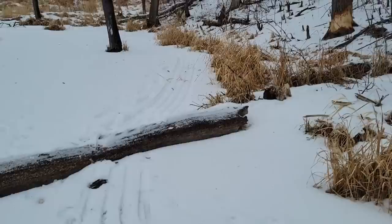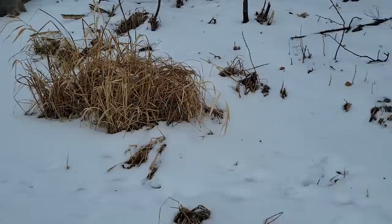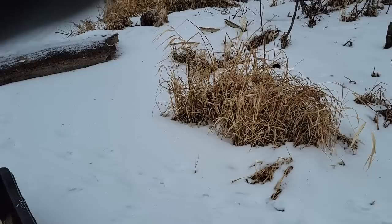See my chisel here? I'm along the shoreline, just chopping. I'm looking for indentations on the bank that might signify something. Beavers like to build under trees, but right here is kind of an indentation with some sticks on it. Looks like it could be a good spot. So I'm walking here, nice and solid. Oh, look at that.